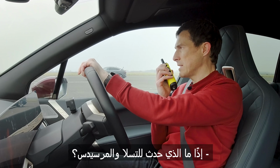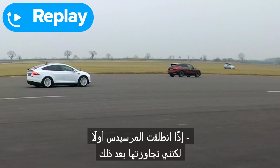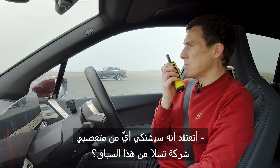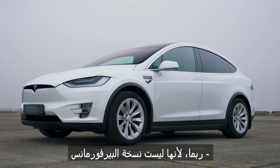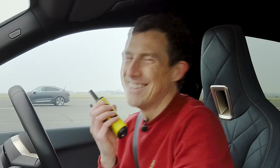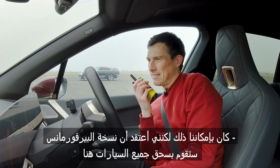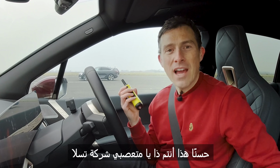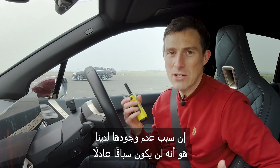So what happened with the Tesla and the Mercedes? So Mercedes shot up first, but then it came past. So Jens, in the Tesla Model X, do you think any Tesla fanboys are going to complain about this race? Probably, because it's not the performance version. So why haven't we got the performance version? Probably cost a bit more money. Was it also because we couldn't get one? We could have done, but I think the performance version would kill all of these cars that are here now. Well, there you go, Tesla fanboys. The reason we didn't have it is because the race wouldn't be fair.